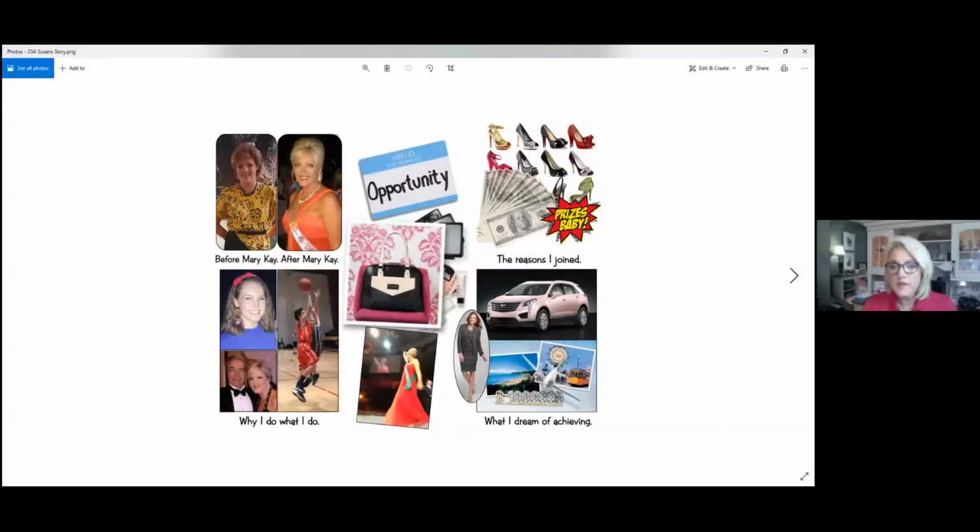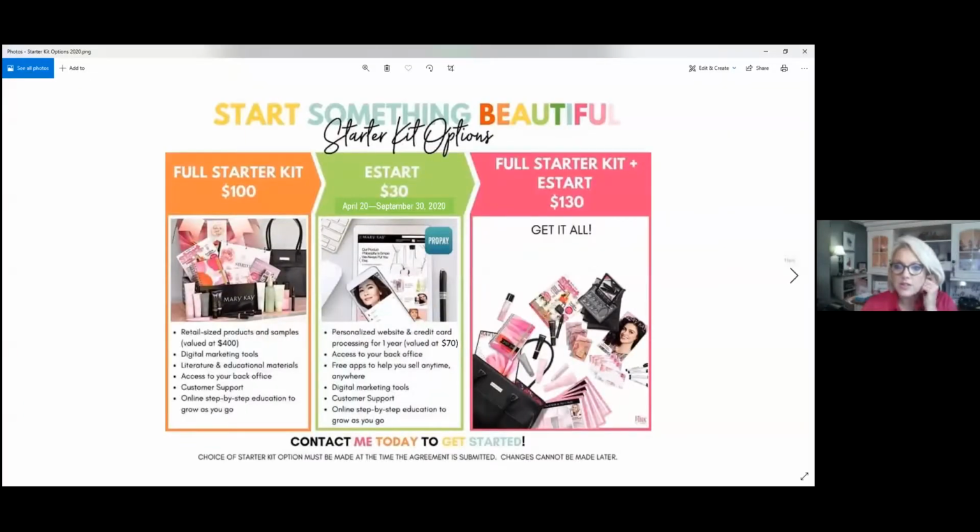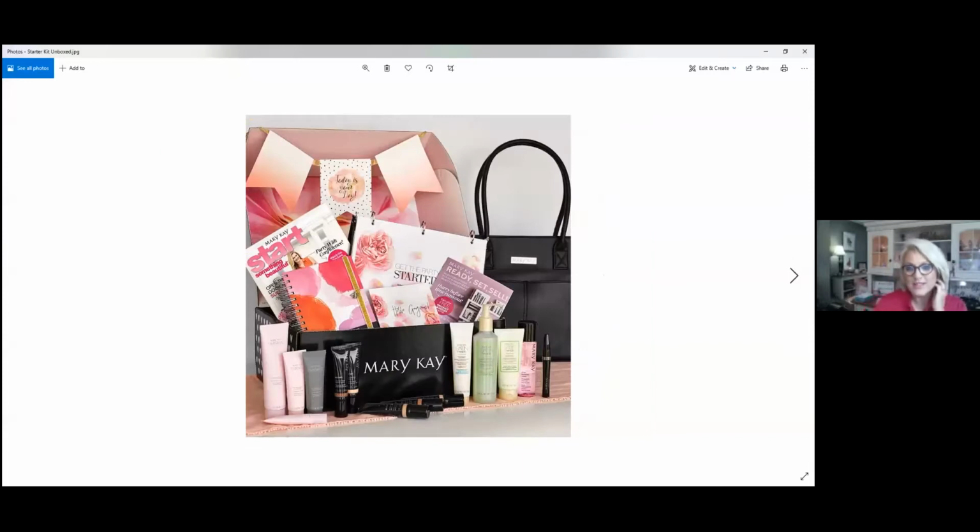The K in pink stands for kit, and I'm going to show you a picture of that right here. Let's see, share the screen. Give me just a second. Here is actually our kit. This is what it looks like. Looks a little different than it did in 1988. Mine was pink vinyl. It looked like a Barbie kit. Can y'all see this?